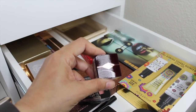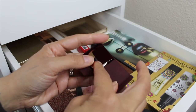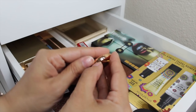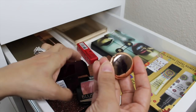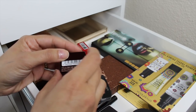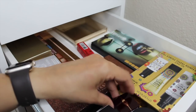Look at this little tiny sample from Charlotte Tilbury. This was a deluxe reward thing from Sephora. You know, you just buy $25 and then you put in a code and you get this. Look how tiny this is. This is a one-time use. And this is the shade 2 medium. I wonder if I should pull it in. Nah, I'm gonna hold off.